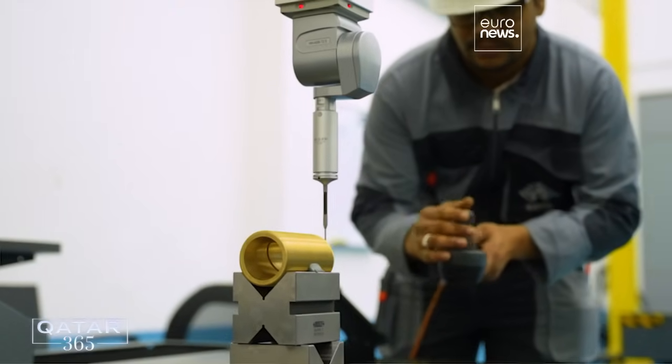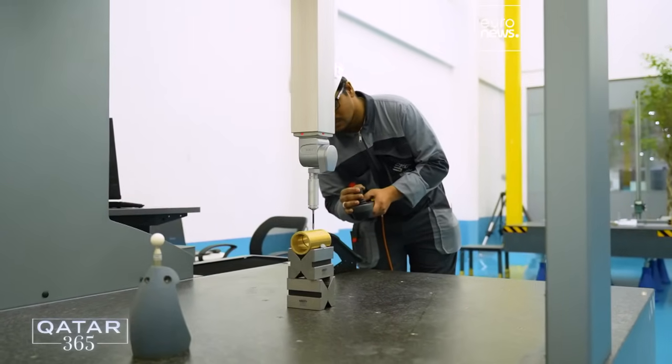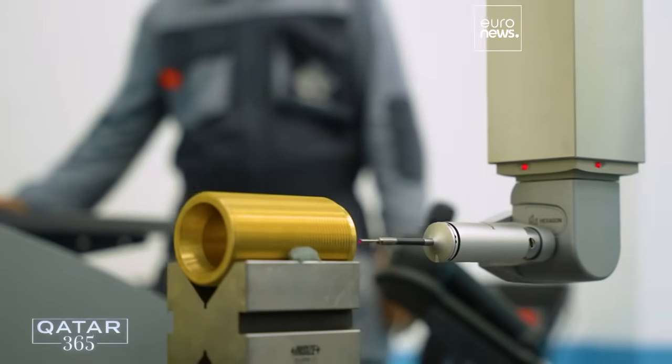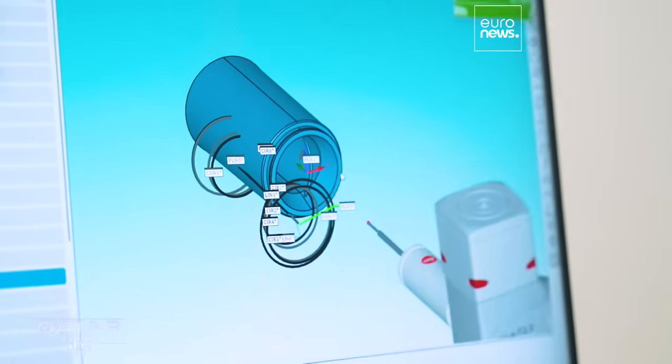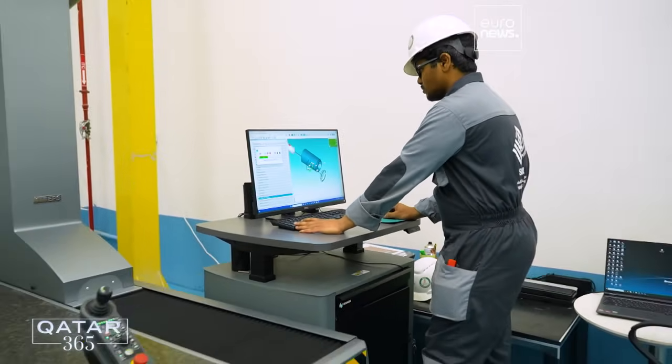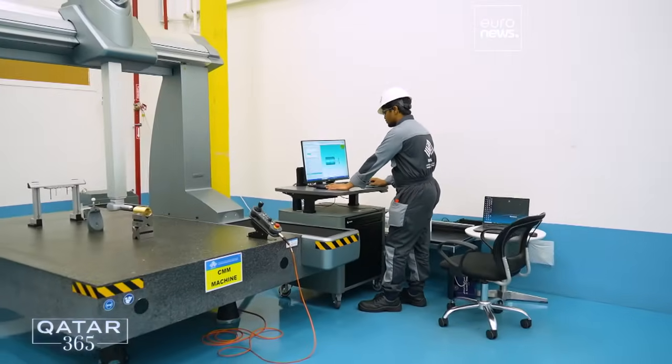This bronze valve is being measured to the precision of 1 to 100th of a strand of hair, which is part of Suhail's strict quality control. The verdict? It's a pass, which means mass production of the valve can begin.